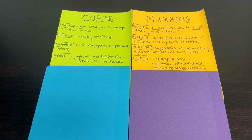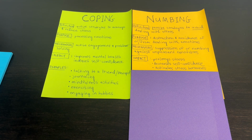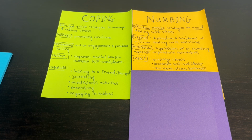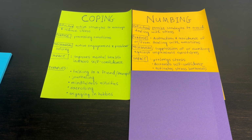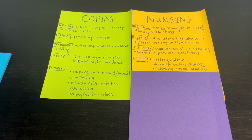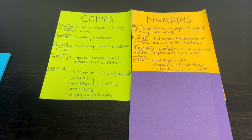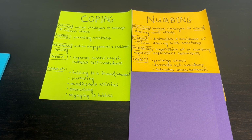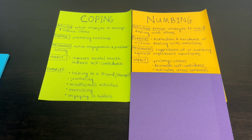Okay, so how can you distinguish between doing something that's coping and doing something that's numbing? Very important. Let's look at it this way. Some examples of coping would be talking to a friend or going to a therapist. That would be a good idea. Journaling. The act of journaling is a very active strategy because you have to think about what you're going to journal about, and then you have to physically translate that into words on a piece of paper. So you are actually doing work when you are journaling.